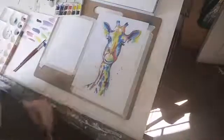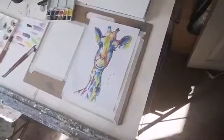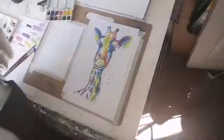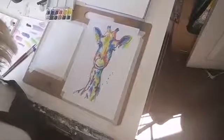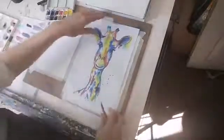Pic's blurry. Is it? Anyone else think it's blurry? I've not had this before. Oh, it's okay now. Okay, good. Oh, I've dropped my pencil. Okay, I'm back. Hello Jack, how are you? Thank you for booking on one of my Zoom classes.